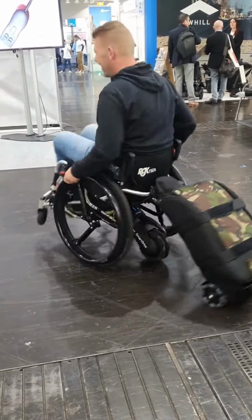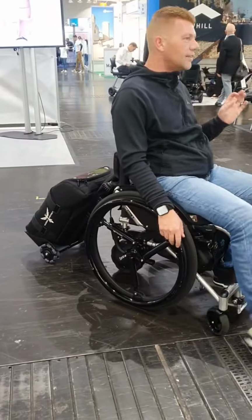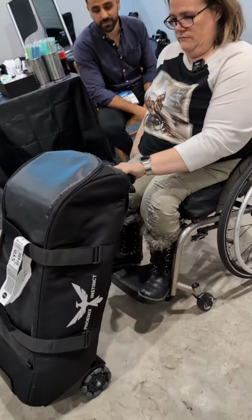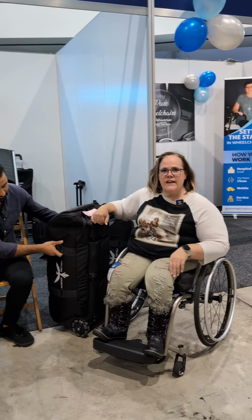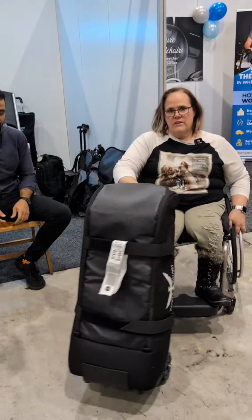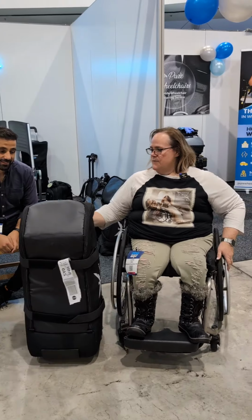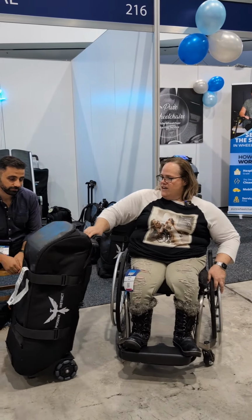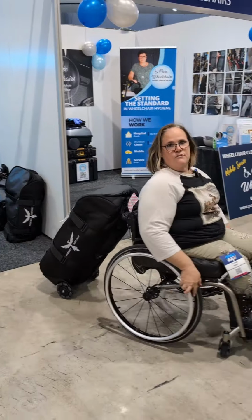I travel a lot for work, for sports, and I've used old bags before where I just hold them and struggle to push and hold. So I found these bags and they've been a game changer. And now I can hook it on the back of my chair and it's on wheels that go sideways. So it moves easy enough. It's very lightweight. That's got stuff in it and it's very light, very durable. And I simply snap it on like that and then I can move.